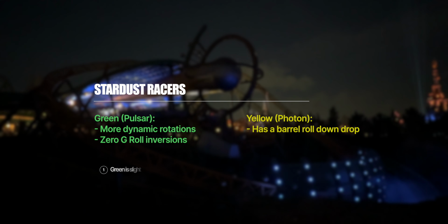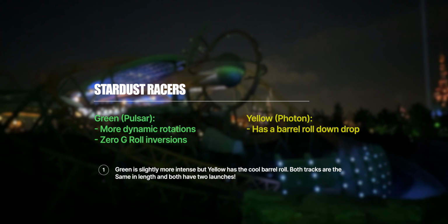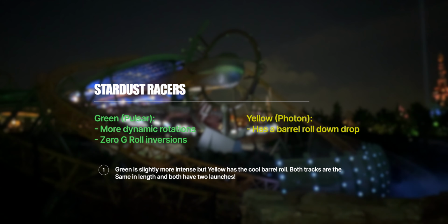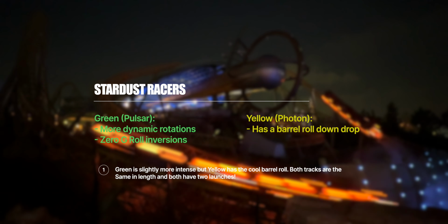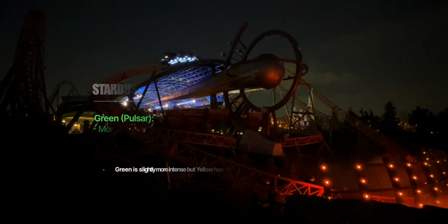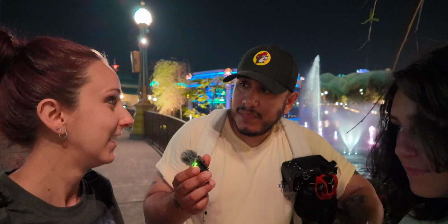We just got off of Stardust Racers at dusk, and oh my gosh, I was not expecting that. And we were on green. I don't know the difference, but all I know is I almost lost my hair tie. My hair was like down. It was insane. I agree with the comments that everybody said that this is a lot more intense than Velocicoaster. I do think it is.